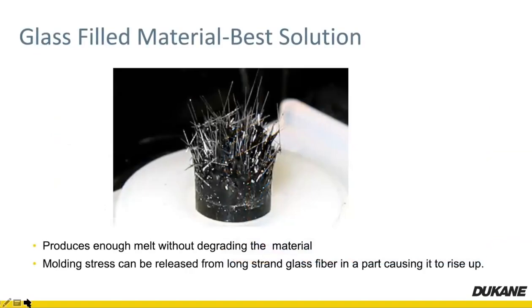This is kind of an interesting slide. With hot gas, we get such a thorough melt. When you injection mold long strand glass fiber parts, there's stress in the glass. We can get such a thorough melt with hot gas welding without degrading the material. You actually see the glass rise up at the weld joint. It almost looks like a cake rising. And the benefit of this is because those fibers stand up, we again get that intermixing of the material.